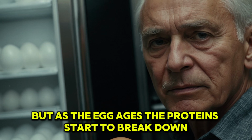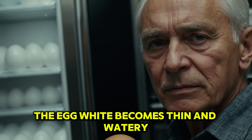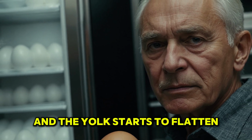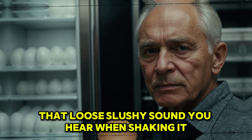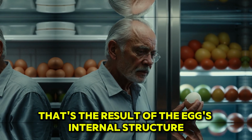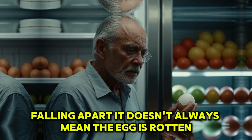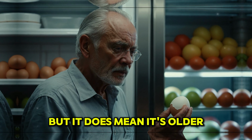But as the egg ages, the proteins start to break down. The egg white becomes thin and watery, and the yolk starts to flatten. That loose, sloshy sound you hear when shaking it, that's the result of the egg's internal structure falling apart. It doesn't always mean the egg is rotten, but it does mean it's older.